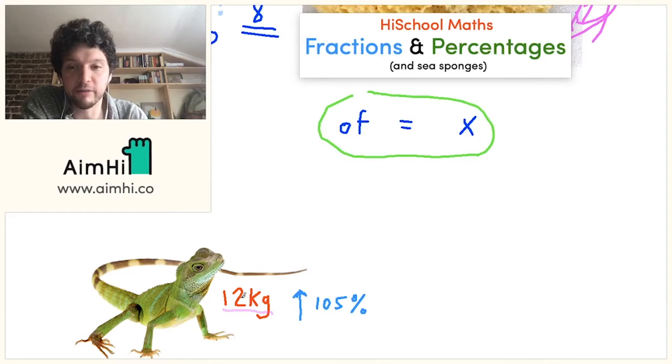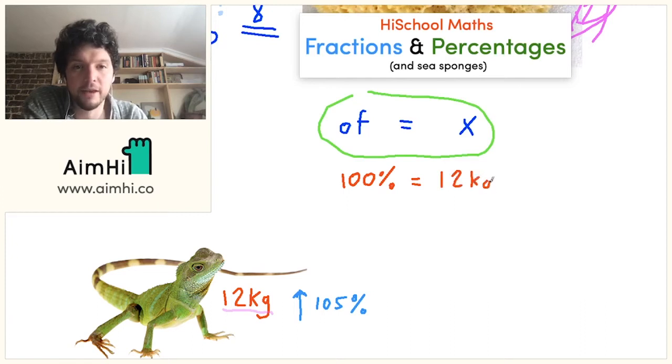So how can we work out the new weight of the lizard? Our original lizard is 12 kilograms, which means that we start with 100%. So 100% of our lizard to begin with is 12 kilograms. Now, because our lizard's getting 105% bigger, that's a huge increase, and so we're going from our original 100% up to 205%. So our new lizard is going to be 205% of what it was to begin with. So 205% of 12 kilograms, lizard merge.